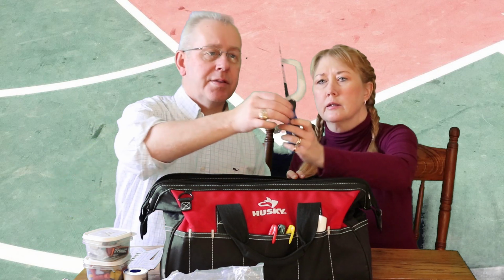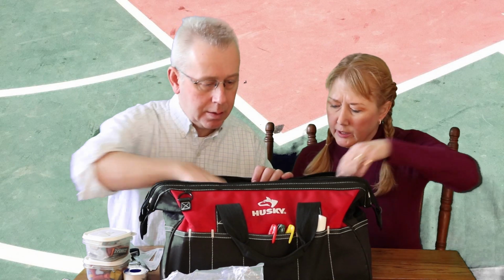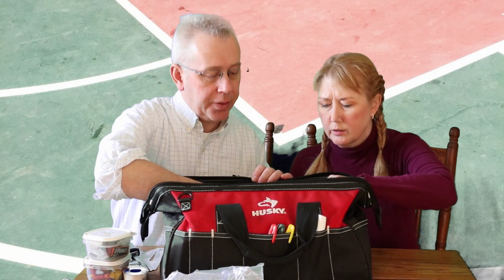That's a hacksaw. We have it. I don't think I've ever used it, but just in case. That would be to cut like a tube or something? Yeah, it's a metal thing.